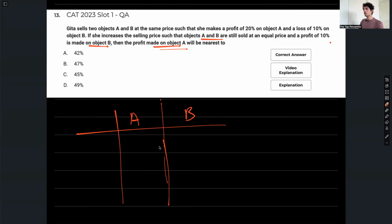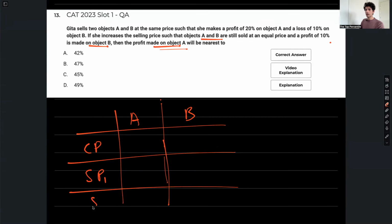So basically, we have all the estimates of object B, but we don't have the right estimate of object A. We have to find out the selling price for object A, right? So the best way to go about this is, since we know that it's loss of 10% and profit of 10%, we should assume the cost price of B to be 100 and then go about solving it the normal way, right? So if it is a loss of 10% on object B, essentially the selling price would be 90, which means the selling price of object A is also 90, and the cost price would be 90 upon 1.2, which is 75, right?